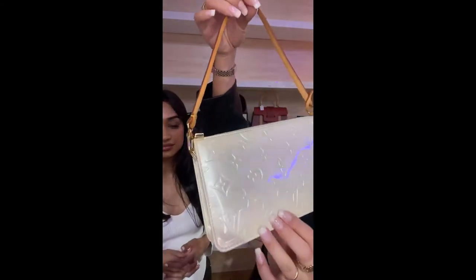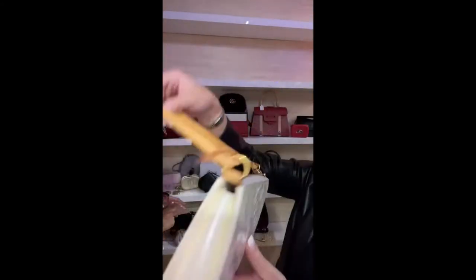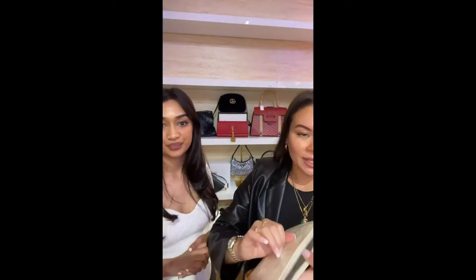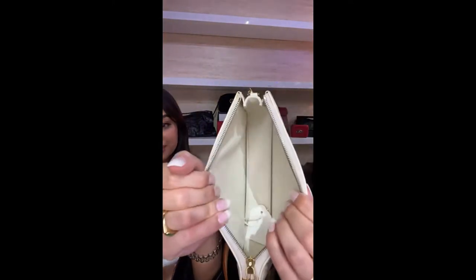The exterior is fairly clean. As you can see, there's just a few small marks. Let me show you the interior as well. This is a great little shoulder bag. The interior, there are a few signs of wear, but nothing.